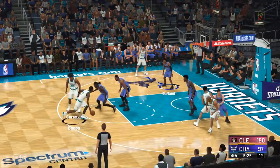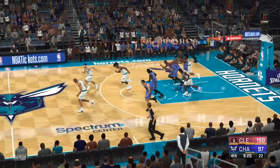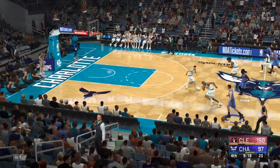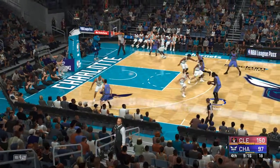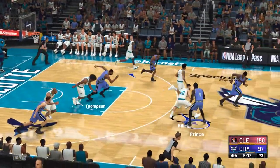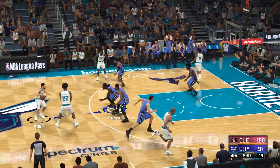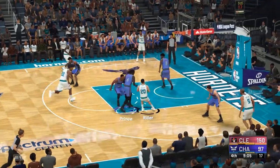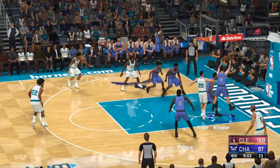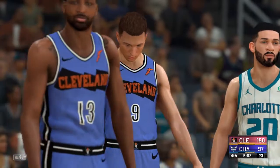Pass to Bacon. Now Bell. Here's Windler. From deep, Prince. Rebounded by Riller. We're in the final quarter of play here, 3 minutes in. You know what? Those are shots you just hate to miss when you get those kinds of bunnies on a possession.